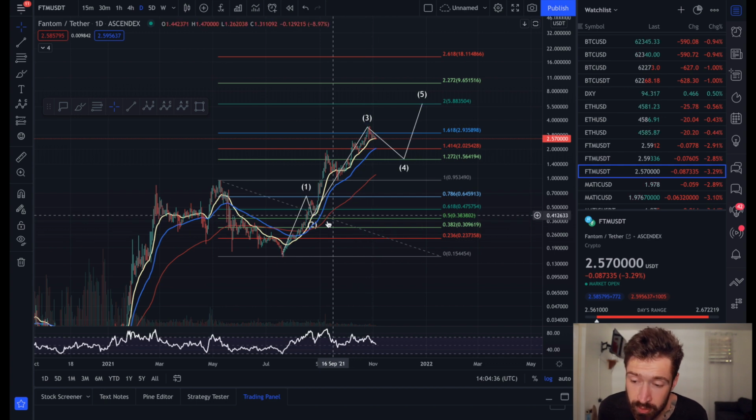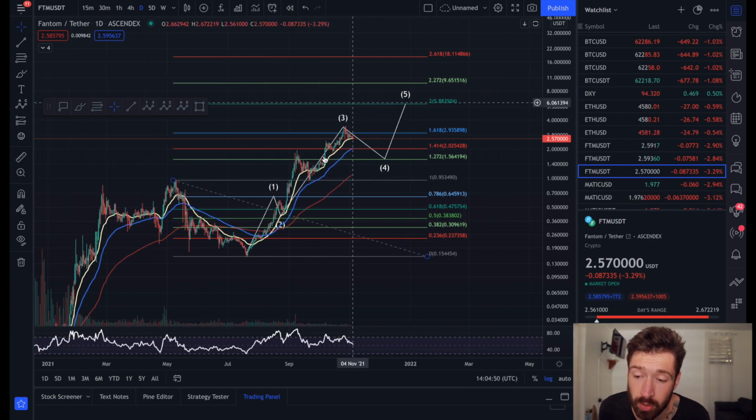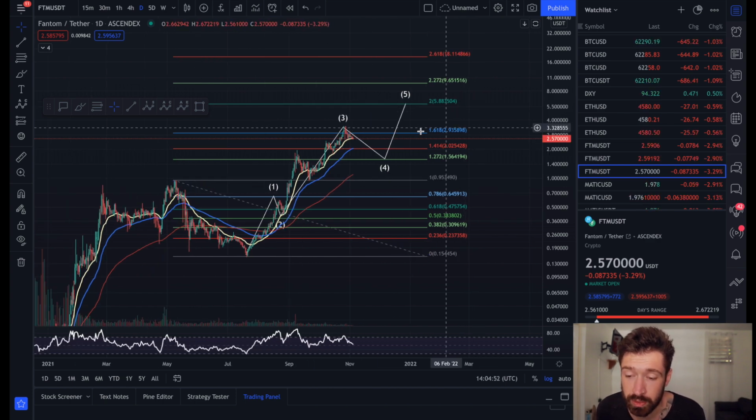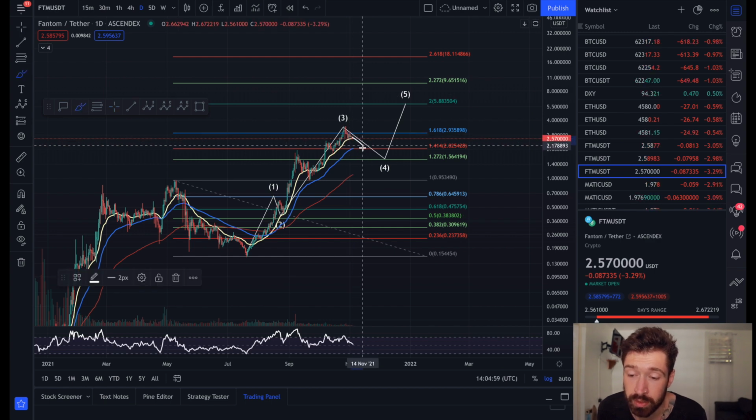And as you can see here, we came pretty close to the 0.786. We came down to the 0.5 on the fib. We came up to the 1.272. We came back down to the 1, which was the previous all-time high, and we've come all the way up to the 1.618. So a possibility here, guys, is that we have a corrective wave that can bring us all the way back down to about $1.58.